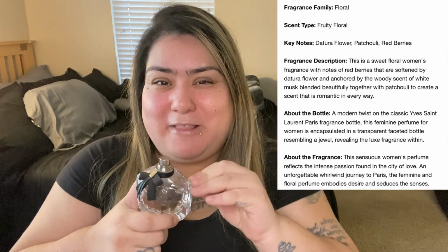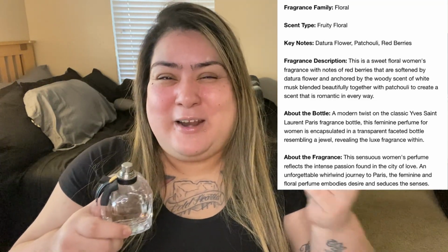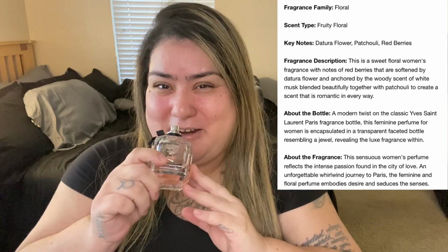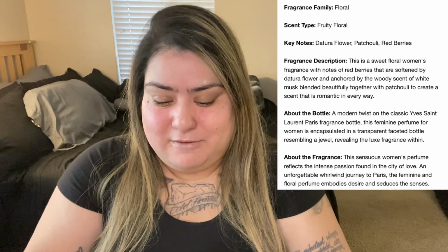It doesn't smell that great right now just because my husband is cooking. So I can smell the food and this, so it doesn't smell all that great right now. But trust me, this smells so good. Oh, I just love it so much.